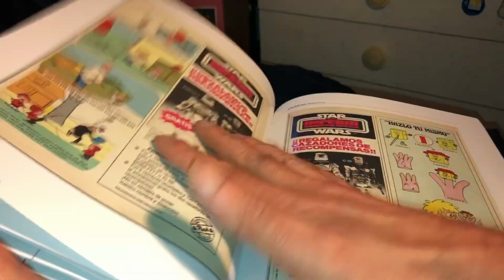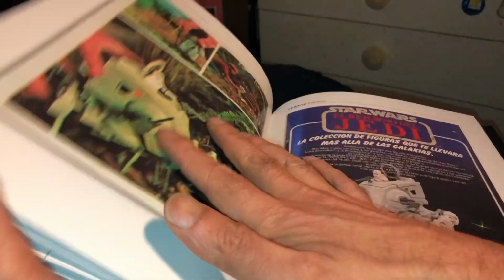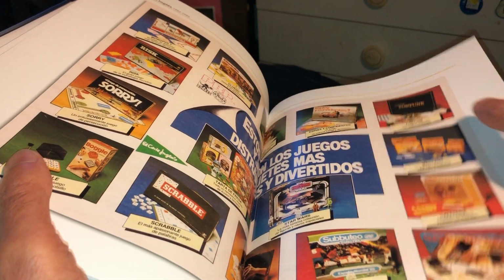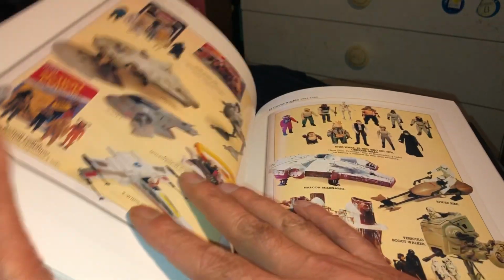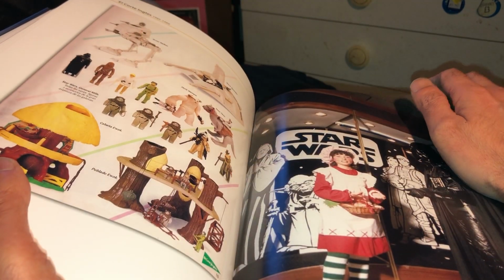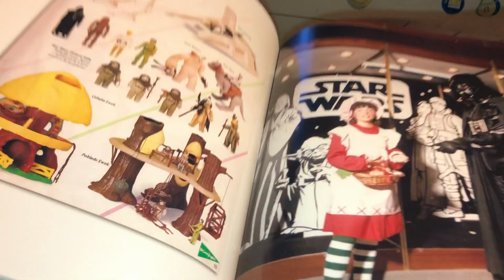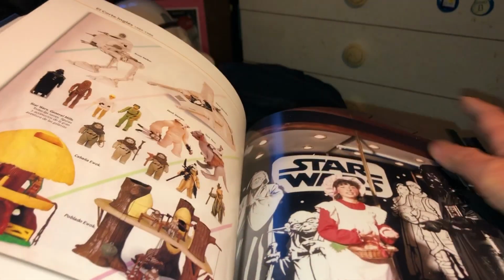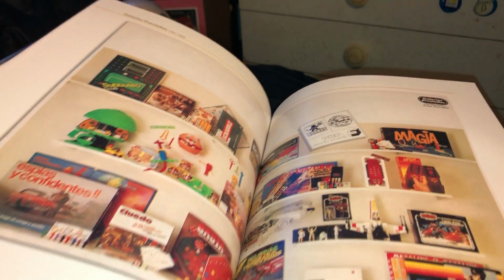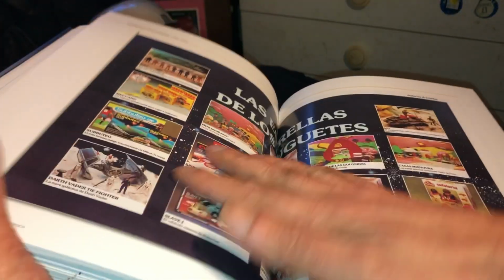Yep, nice. So I'm just giving you my initial impressions of this book, and it's all very interesting. I'm glad that the first section about all the figure variations is there, because that's probably the most interesting to me. I mean, these adverts are nice to see. You've got Action Force and stuff like that as well. That's quite interesting. Then you've got Made in Spain there. Pretty interesting picture there. Games and stuff. Other products from PBP. Yeah, great stuff.